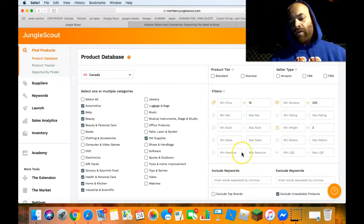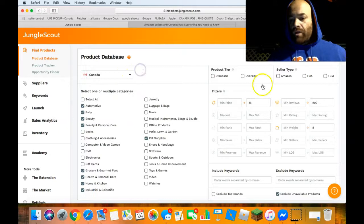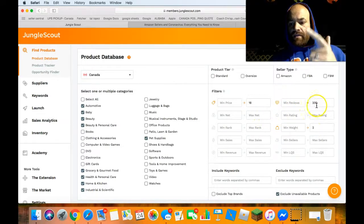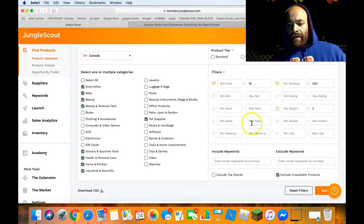You can even put a limit on the number of sellers on the product, but I'm not going to have too many restrictions. This is Canada, so I'm not going to see as many products as I would if I were using the US database, which is an option with this product as well. Every country is an option on here for Amazon and Jungle Scout's capability. So I got $18 or less, under 200 reviews, so not too much competition, although I can raise that number up if I don't see enough.